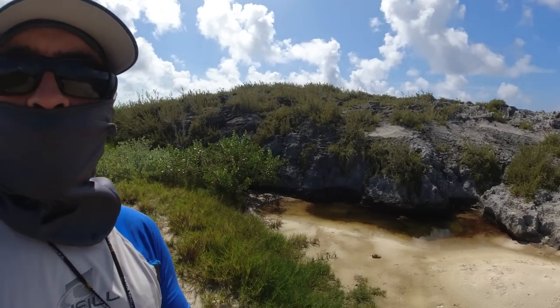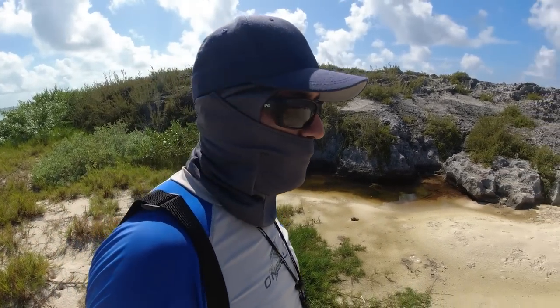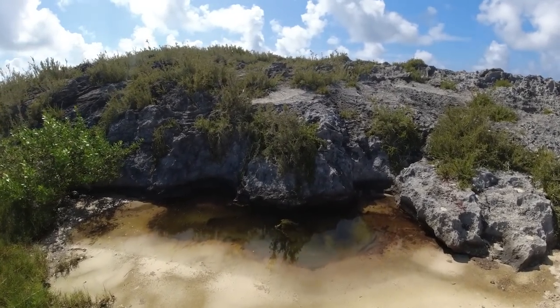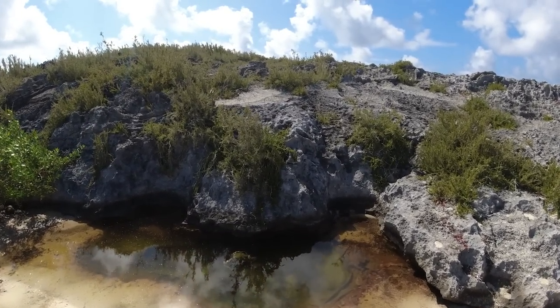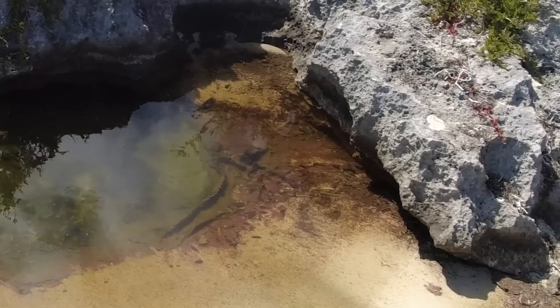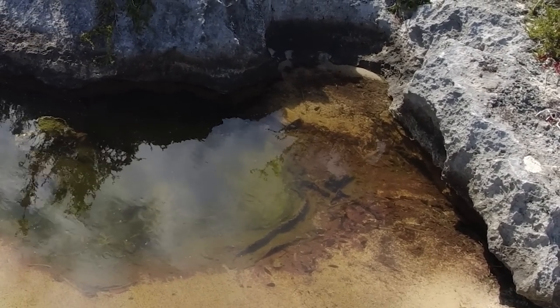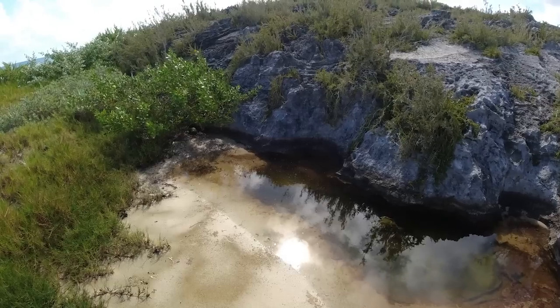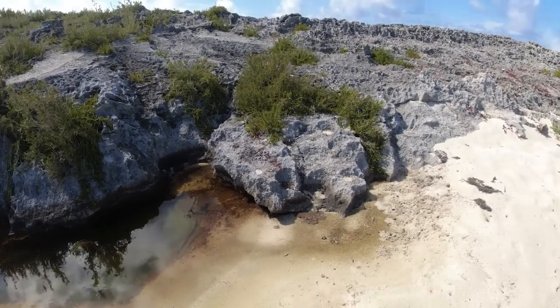I think they want us to drink some of this water, because this water could be a little bit of fresh water. So this could be their fresh water source. Even though it looks really, really bad. If they want to drink that water, it's going to give them some terrible diarrhea. Doesn't look good. Doesn't look good at all.